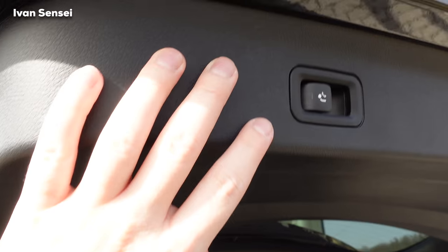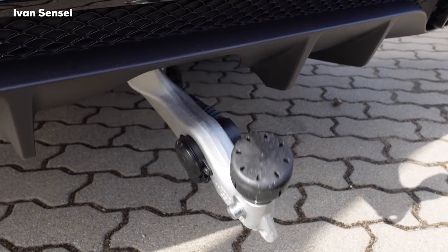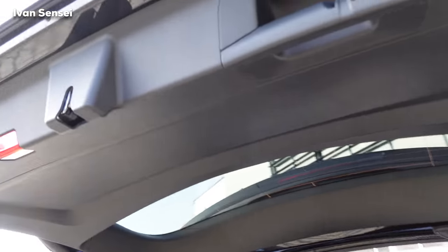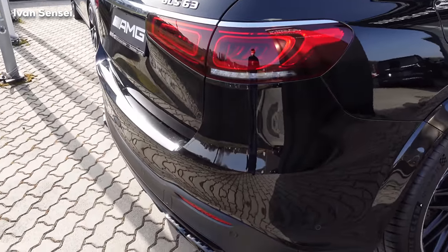You can also tow a trailer if you need that. It's fully automatic. So ultimate luxury and luggage practicality here with the GLS 63 is amazing.